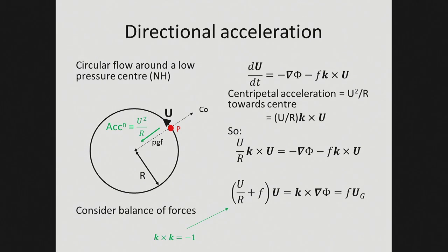The low pressure is in the middle of all of this, and here we have circular flow going around the low pressure. So U is the horizontal wind, and it's basically going around in a circle. In that case, since the wind goes round in a circle, without knowing any atmospheric dynamics at all, you know that there must be a net centripetal force, U squared over R. That's just the normal centripetal force.